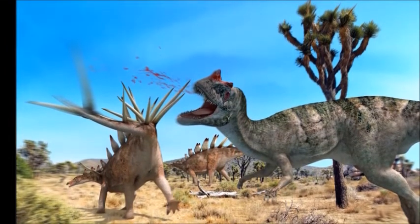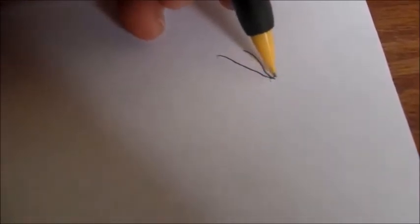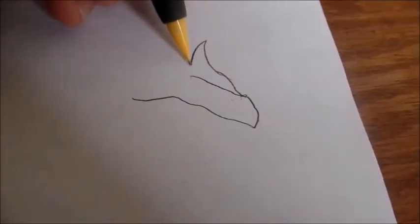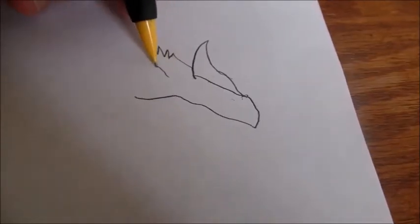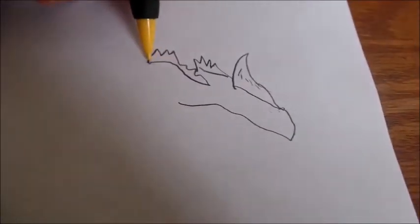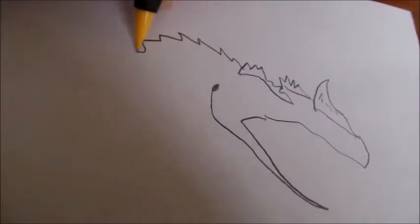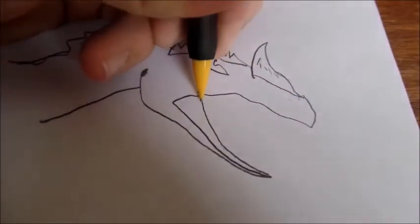And now that we have that down, we can get to drawing. Okay, so first, I want to draw it like that, because that's where the horn's going to go. Just keep doing like that. And then you can draw the horn just like that. Draw the other horn. That's where the other eye will go. Make it look like it's roaring. Okay, and then you just do that.